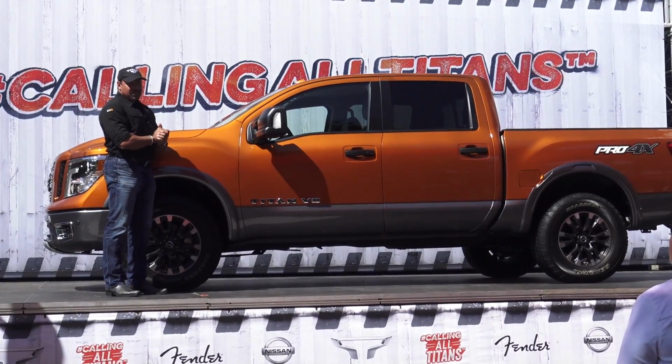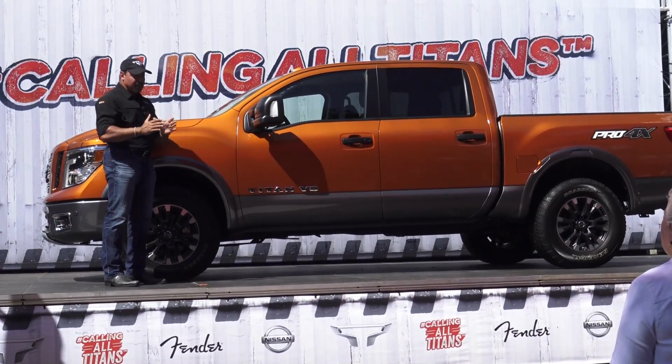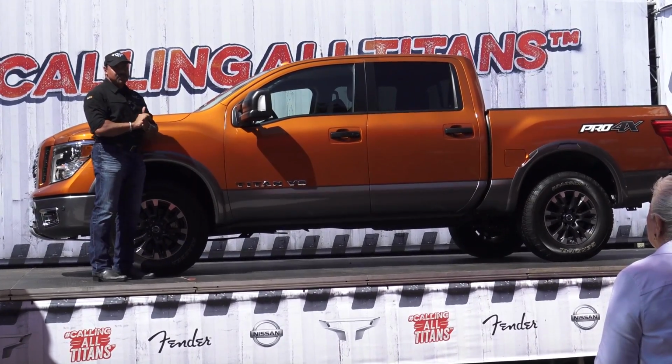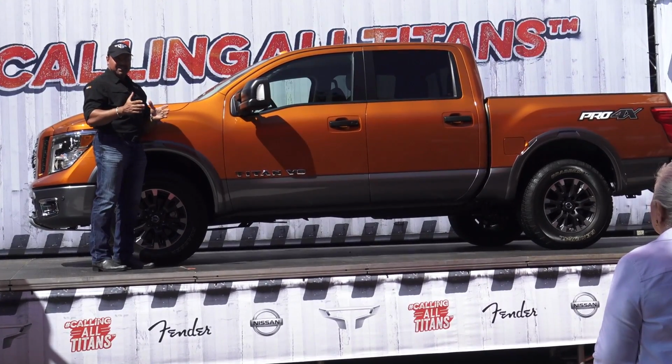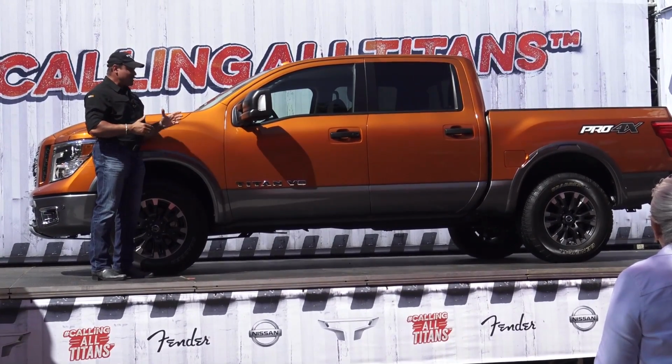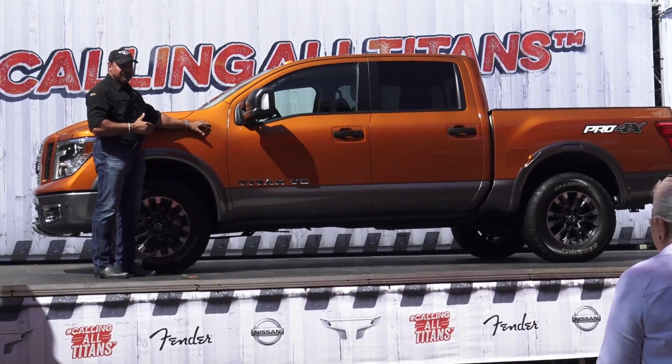So what's on the list? The new features start with that kick-ass Fender audio system that I hope each of you get a chance to come into the truck and listen to. A new 7-inch touchscreen display with Nissan Connected Services. We've added standard Apple CarPlay and Android Auto on every Titan.